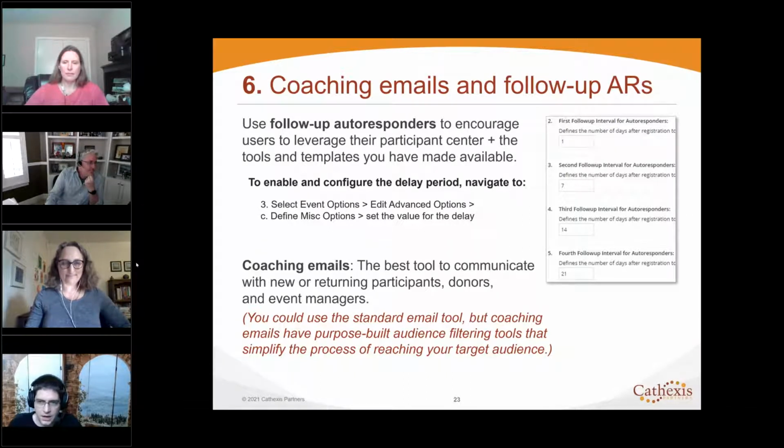So following the time delay follow-ups, we might want to then leverage our coaching emails. Coaching emails are a really powerful, purpose-built tool for communicating with our participants and our donors for this event.